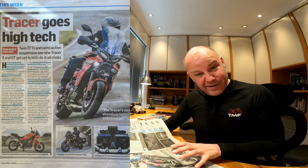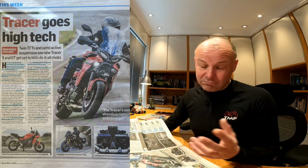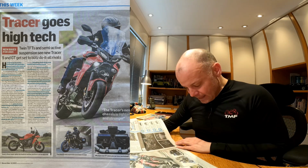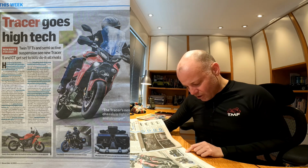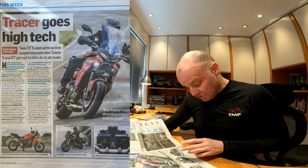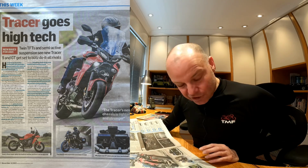The odd thing with this is it now actually has 2 TFTs. You know, one's not enough, why not have 2? And actually, they look quite purposeful on here, don't they? We'll see what it's like to ride, but it's good that they're doing something different. I quite like the look of that. We'll see what they're like in actual usage.